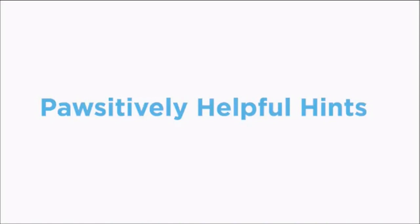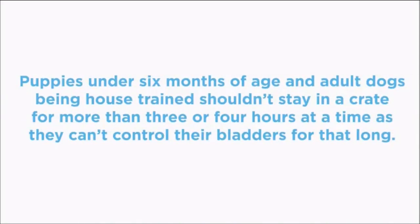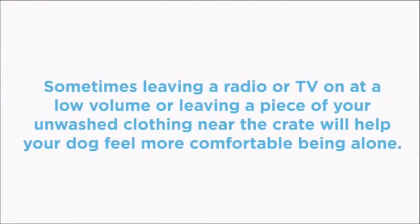And finally, here are some positively helpful hints. Puppies under 6 months of age and adult dogs that are being house trained shouldn't stay in a crate for more than 3 or 4 hours at a time, as they can't control their bladders for that long. Sometimes leaving a radio or TV on at a low volume or leaving a piece of your unwashed clothing near the crate will help the dog feel more comfortable being alone.